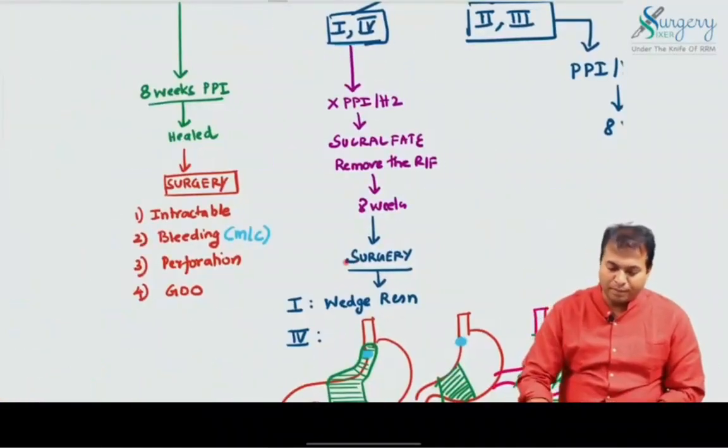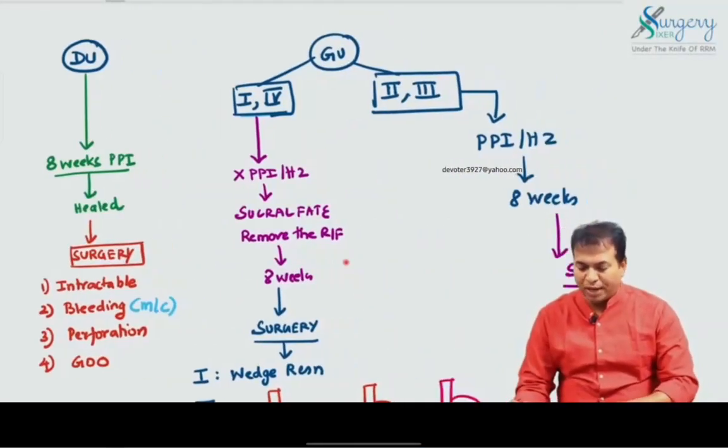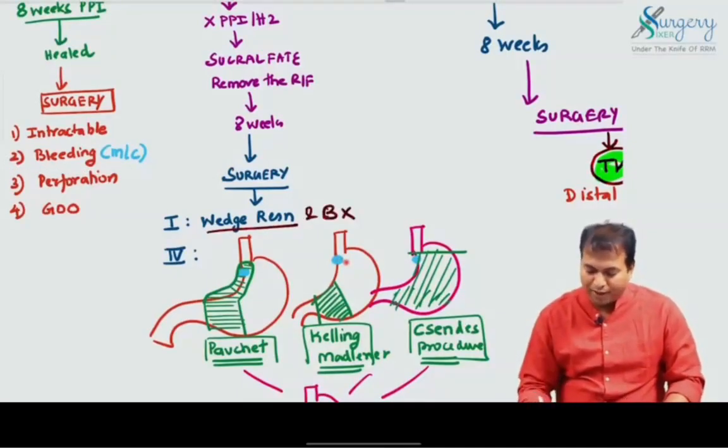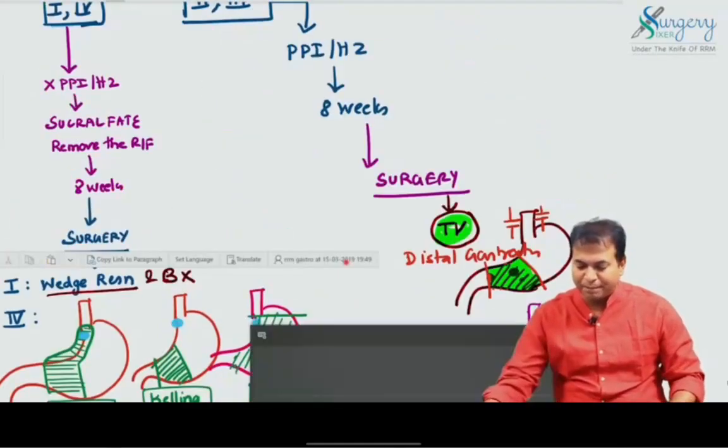Very clear cut now. For duodenal ulcer, for bleeding, perforation, and intractable GOO cases, we have to do surgery. Type 1 and 4 gastric ulcers, we have to do surgery. For type 1, we do wedge resection of the ulcer and send it for biopsy. For type 4, we do Pauchet, Kelling-Madlener and Sunday's. And for type 2 and 3 ulcers, we do truncal vagotomy with a distal gastrectomy.